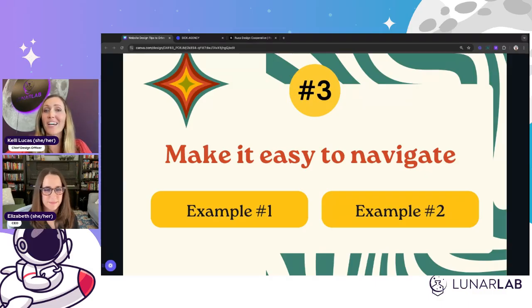Use descriptive titles in your navigation. So like about and shop and features and contact us and sign up. All of those are really obvious what they do, right? Make sure that things that are clickable are obviously clickable and things that aren't are obviously not. Keep your navigation pretty simple. 5 to 7 options is recommended. Anything above that, you can always put it in a sub-navigation.